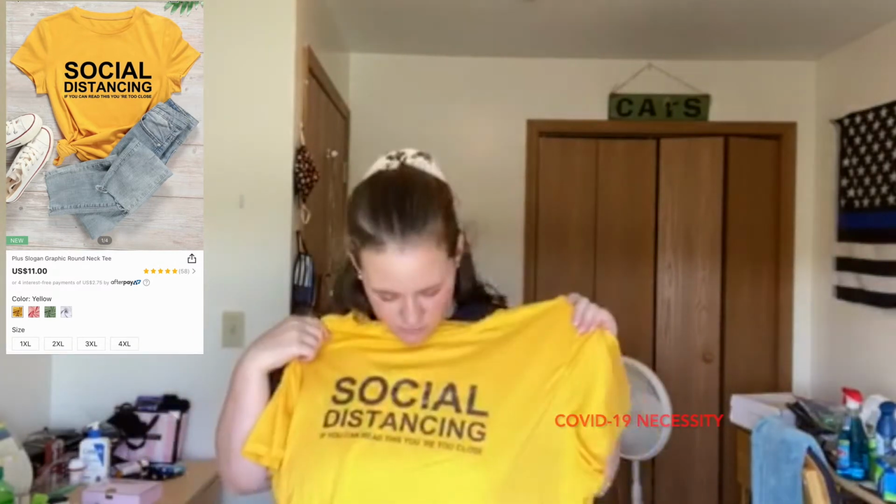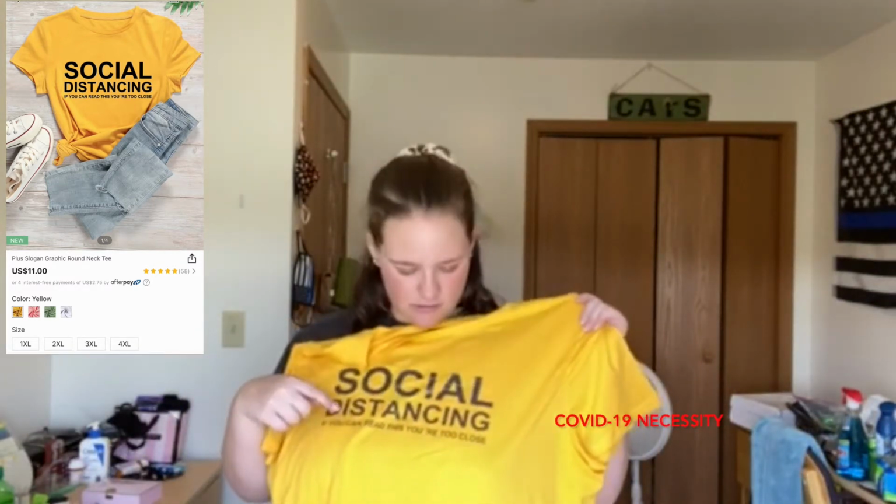Versus this top. It says social distance. If you can read this, you're too close. So shirt we definitely need. Got off Shein for $11. So fabric wise, pretty good. Wasn't as bad as I thought it was gonna be from what other people who do videos like this have said. People have said the fabric's really bad. It's not terrible. So let's try it on.